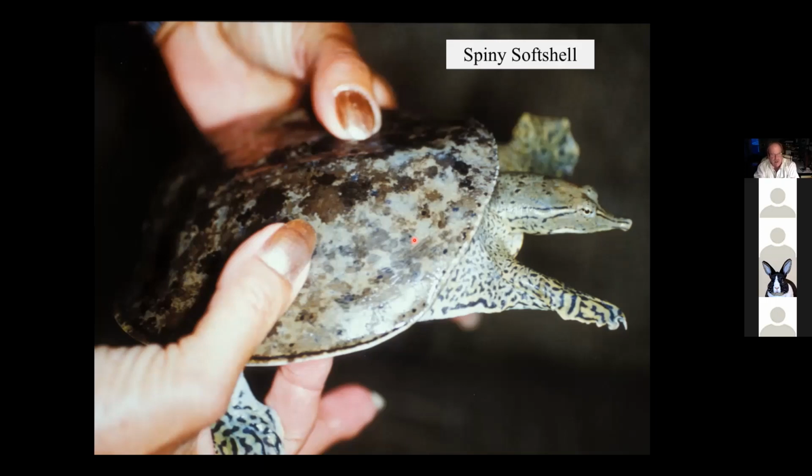As far as we know, all of the nests produce both males and females, but the ratio is altered based on the temperature. So more males, more females, depending on the temperature. It may be that with rapid climate change, we could get to a point or certain years, we could have all male or all female, which would be an issue.